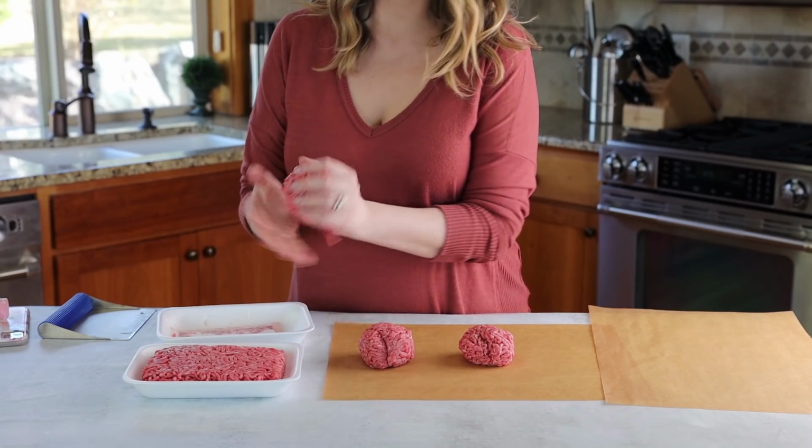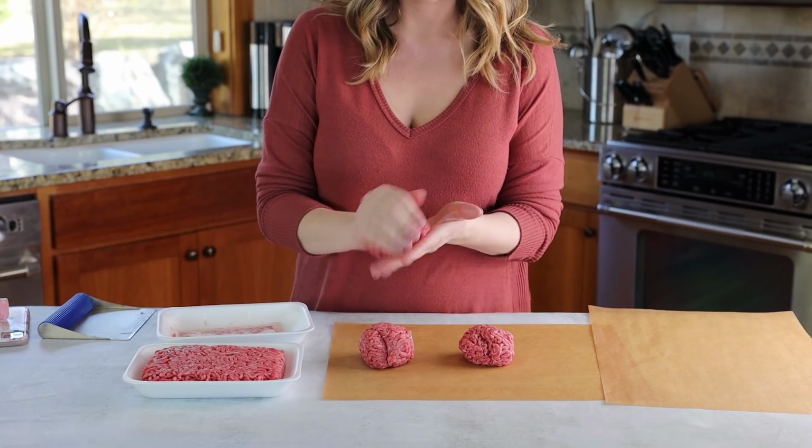But you want these loose shreds of ground beef because you want to allow air to get inside. Otherwise, when it's too packed together, it cooks up like a meatloaf where it's really dense. But making it where it's loosely packed, it's more juicy and tender and really melts in your mouth when you have that burger.